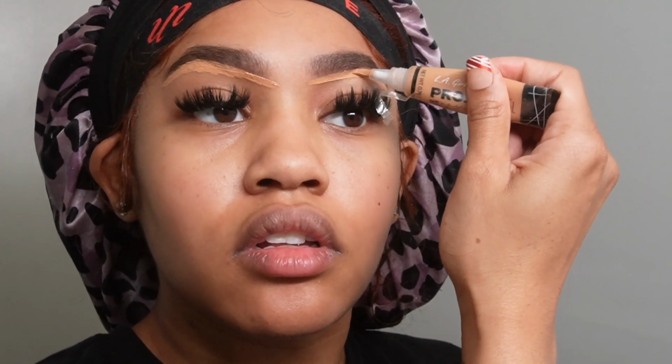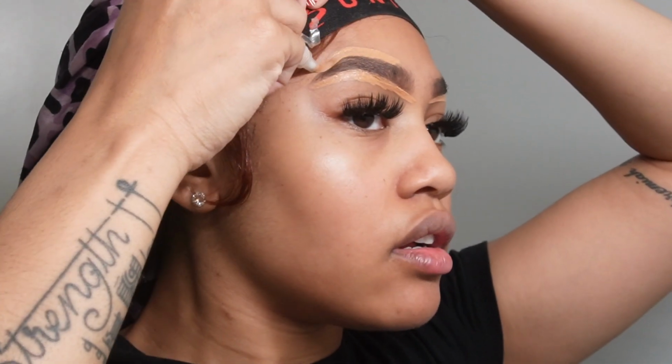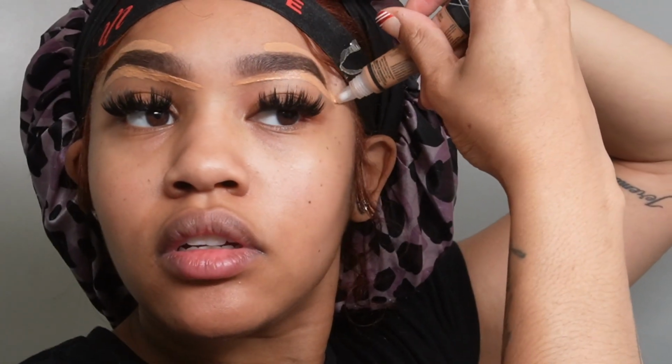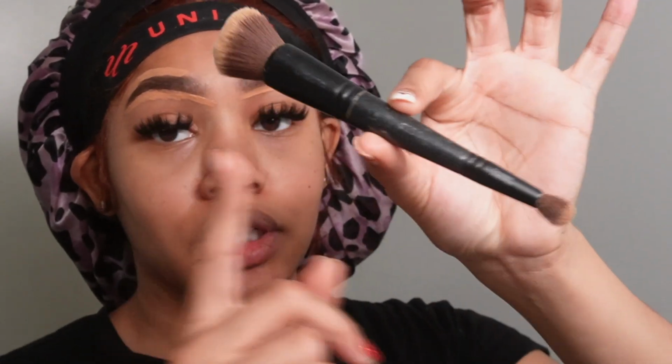This is really giving 2016 brows, but they work for me, so that's what I do. I just do what works for me, and you guys should always do what works for you. If this technique doesn't work for your brows, that's perfectly fine. Just find a technique that does work for you and do that. Everybody does their makeup different because everybody has different faces. So if you're looking at me and your eyebrows don't look like this or that, just find something that works for you. I promise you, you'll find something.